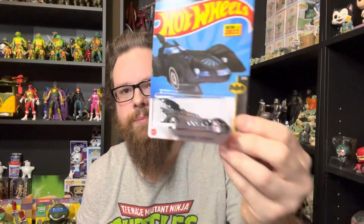The paint job is not 100% accurate, I don't believe. At least not the silver windows, and then the silver exhaust, or the booster on the back, is kind of weird. But for like $1.20, $1.25, you can't not pick up a cool Hot Wheels car. So I ended up picking that up the other day at Walmart, I think it was.